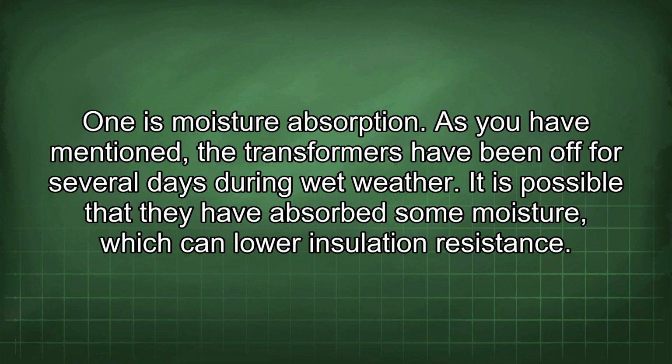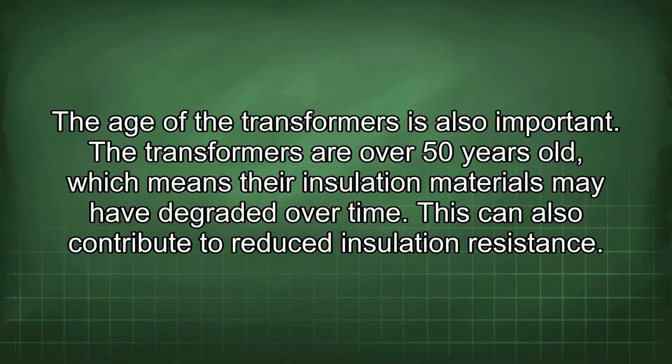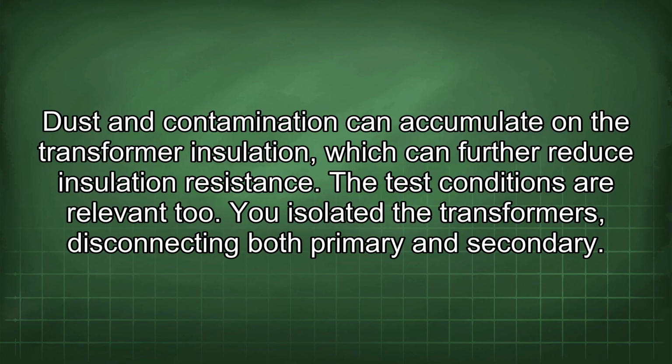One is moisture absorption. As you have mentioned, the transformers have been off for several days during wet weather. It is possible that they have absorbed some moisture, which can lower insulation resistance. The age of the transformers is also important. The transformers are over 50 years old, which means their insulation materials may have degraded over time. This can also contribute to reduced insulation resistance. Dust and contamination can accumulate on the transformer insulation, which can further reduce insulation resistance.